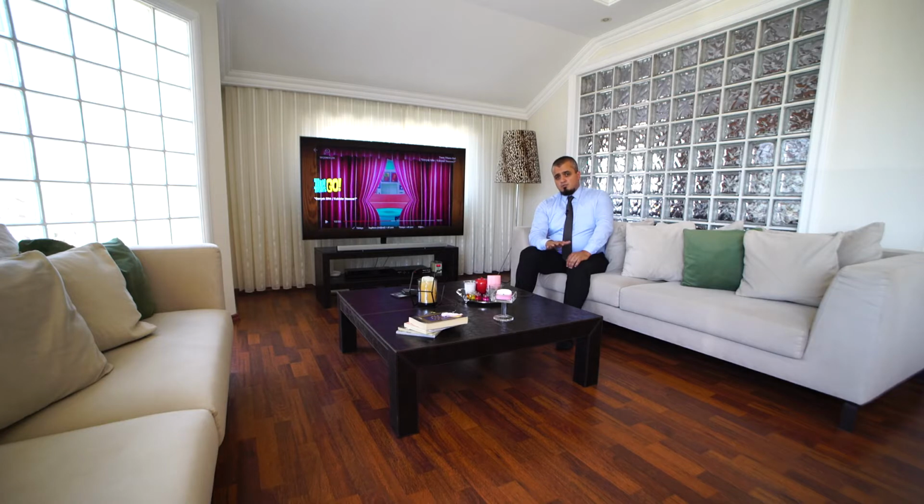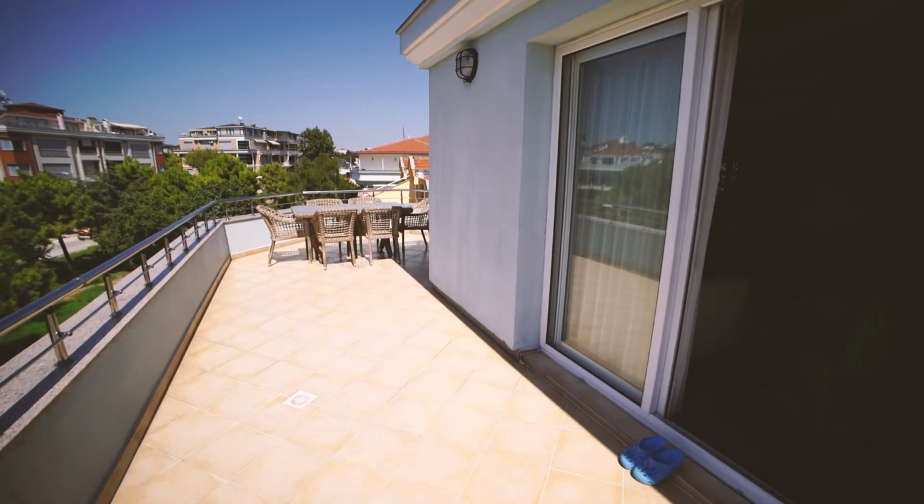Florya is one of the most prestigious districts in Istanbul. Located in Bakirkoy municipality, it's close to the beach and it's close to the highway.